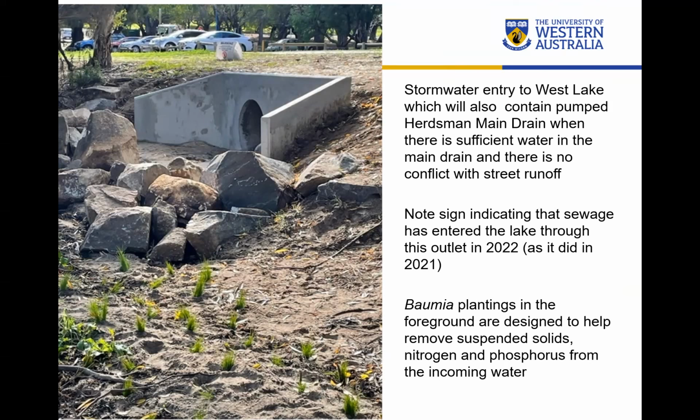So there'll clearly be times in winter when they'll have to switch off the pumping system, which is a little bit of a shame because that's when the water level in the drain will be at its highest as well. So there's going to be a little bit of finessing here.